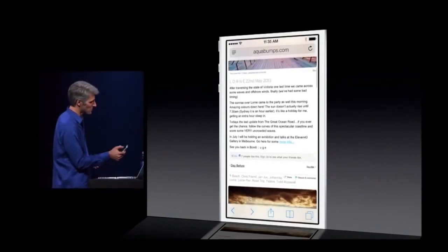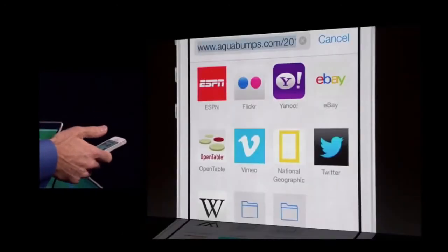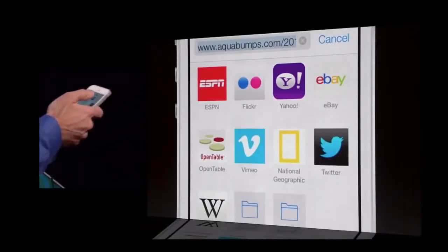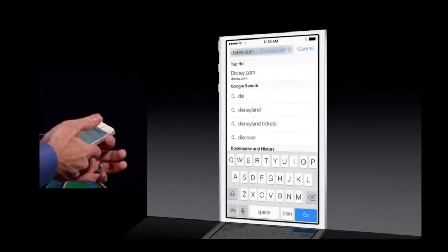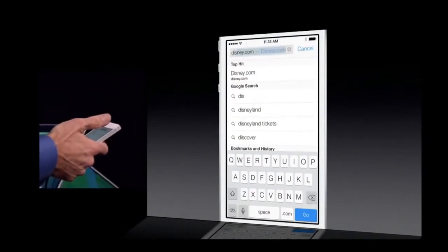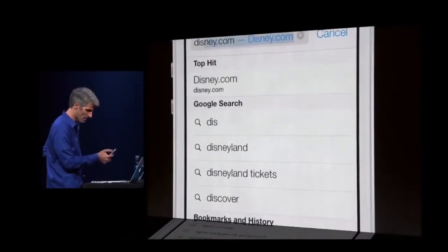Next, let's look at that unified search field. I'm just going to tap up here at the top. You see how I have one-tap access to all my favorites. It's really convenient, but I'm going to type in this case. So I'll type DIS. And you notice I have a top URL hit, as well as Google search suggestions available all right here.